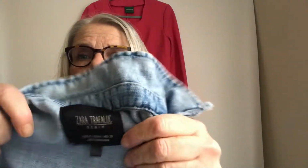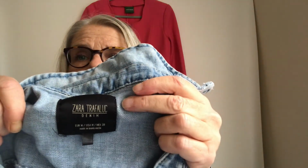This is Zara. Zara Trafalgar. What does Trafalgar mean? I've been to the UK and I thought Trafalgar, is that like a street somewhere, or a square or a building? So I looked it up because I have to know everything. And I found an interview with someone from the brand. And Trafalgar doesn't mean anything at all. It's just the name of the collection.